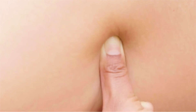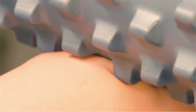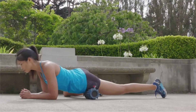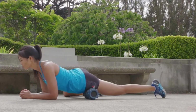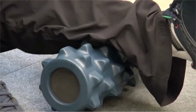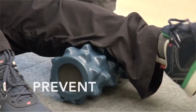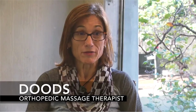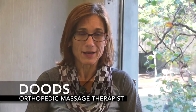Our signature bumps work like the thumbs and elbows of a sports therapist, firm enough to go deeper, soft enough to avoid bony areas. Just a few minutes a day prepare the body for training and bring relief that lasts. I didn't have to wait for a massage therapist, a physical therapist, or anybody to treat me, I could go and do it myself. When I put the Rumble Roller there, I feel like I'm at home.